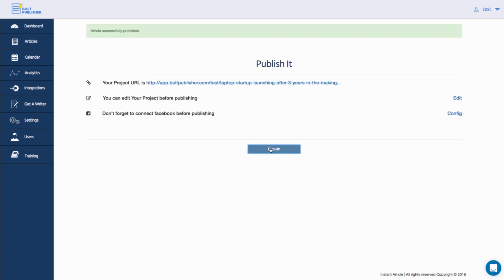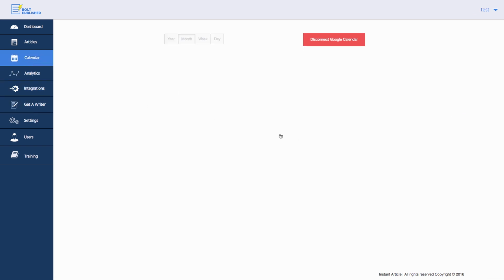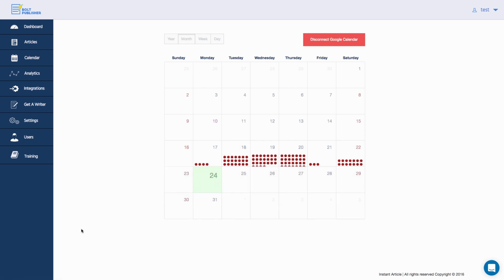So when you're ready, click publish. Article has been successfully published. There you have it. That's how Bolt Publisher works. Now we've also got a calendar built in, so you can actually see your articles as they're scheduled in. You can see as the articles go live onto Facebook, and you'll be able to track which articles are going live on what particular days if you want to.